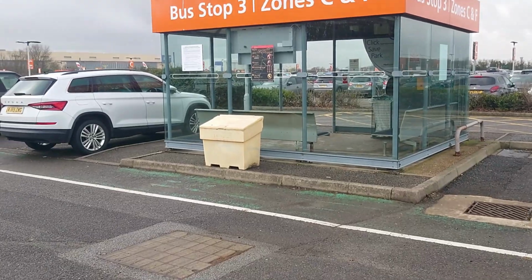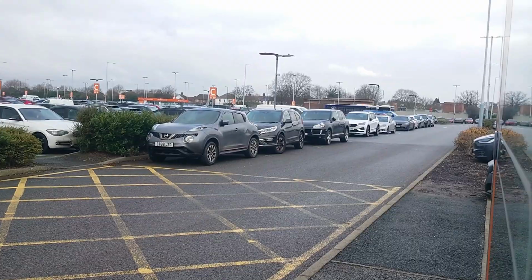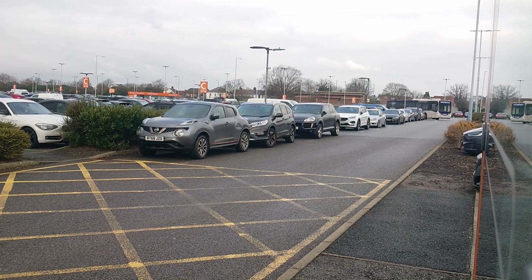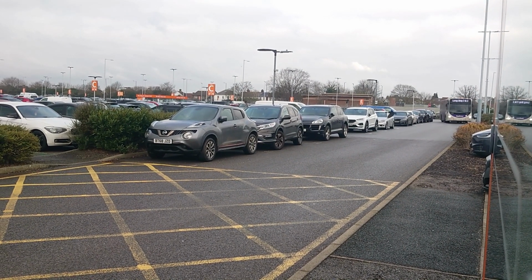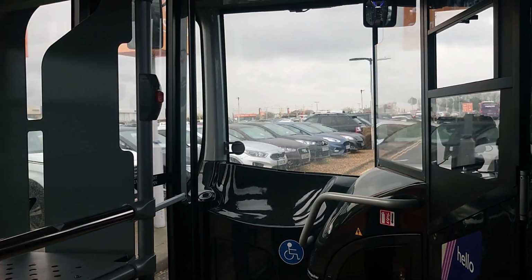We're there, and now we are about to get up to bus stop 3, zone C and F. If you're unfamiliar, you then get a hopper bus that runs every 10 to 15 minutes. This will then take you directly to the terminal that you need to go on. So we are obviously on that bus now.